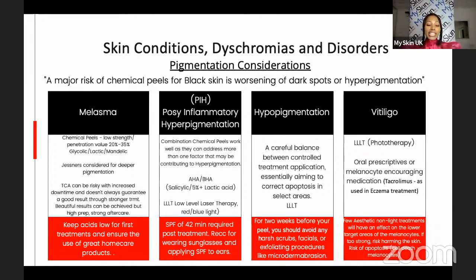Again, keeping your acids low for this type of patient. TCA peeling can be acceptable. I tend to stick to a concentration of around 10 to 15%, although that varies depending on patient need.